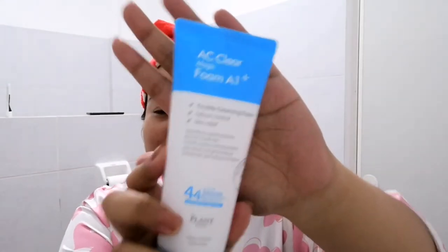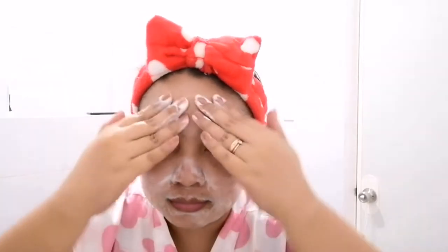Hi guys, it's me Maris and I'm going to do my nighttime skincare routine using the plant-based products from Style Korean Global. First, I'm going to use the AC Clear Magic Foam A1 Plus. I'll wet my face with water and lather it on my face. As you can see, I still have my pimple marks on my chin. I will evenly lather it on my face and neck as well, and rinse it off with water.